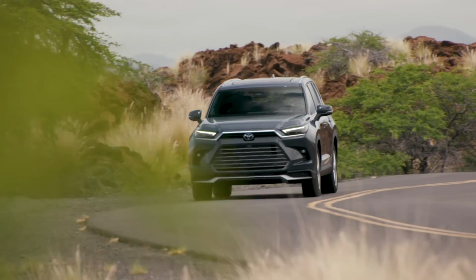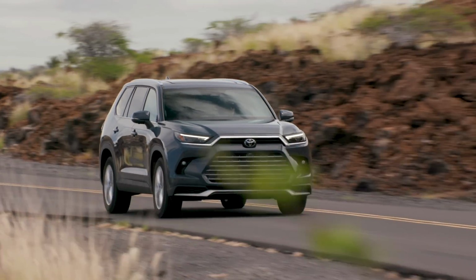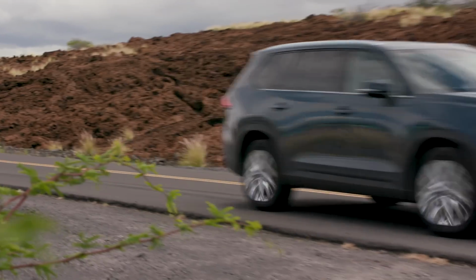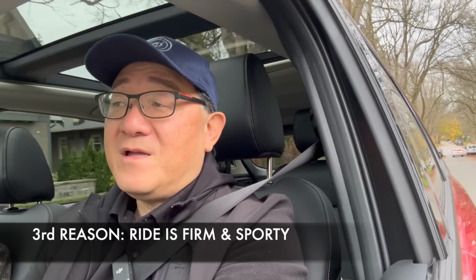If you compare to, let's say, Grand Highlander, that one is definitely tuned for a softer feel, and therefore it's very refined and comfortable, but not all that fun to drive when you take it up on the mountainous road and curvy roads. But this one begs to be taken on a curvy road just because of the way the whole thing is designed. The third reason why this is the most fun to drive SUV out there is the fact that the ride goes along with good steering and good handling.